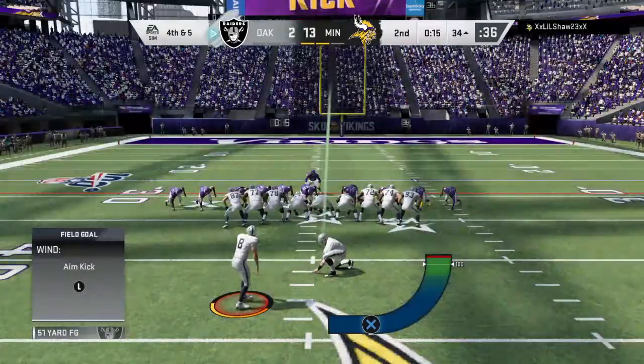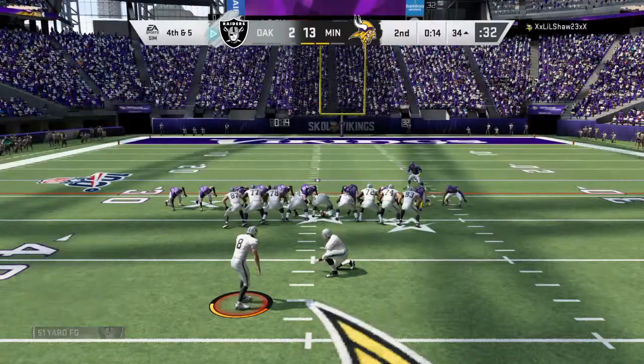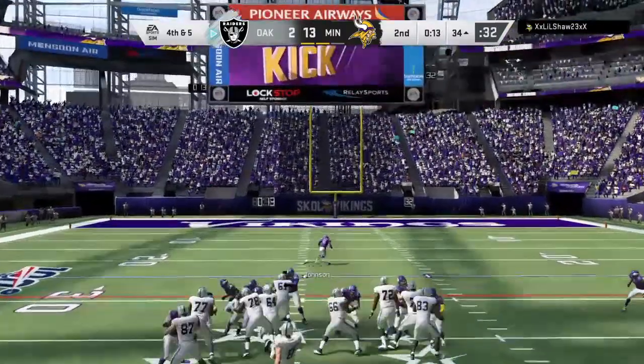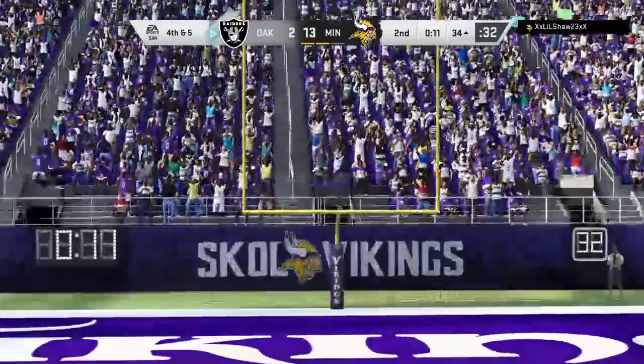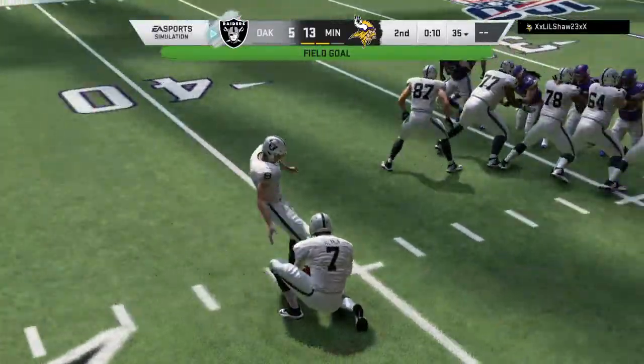Daniel Carlson on for the field goal. Remember, he was drafted and released by the Vikings. On the left hash, officially, it's called a 51-yard attempt. And this one looks good. It is good. Right down the pipe.